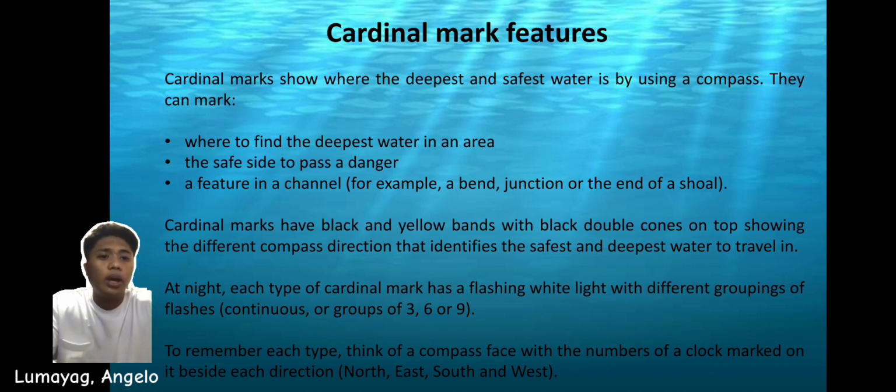Cardinal marks have black and yellow bands with black double cones on top showing the different compass directions. It identifies that this is the safest and deepest water to travel in. At night, each type of cardinal mark has a flashing white light with different groupings of flashes, continuous. To remember each type, think of a compass face with the numbers of a clock marked on it beside each direction: north, east, south, and west.